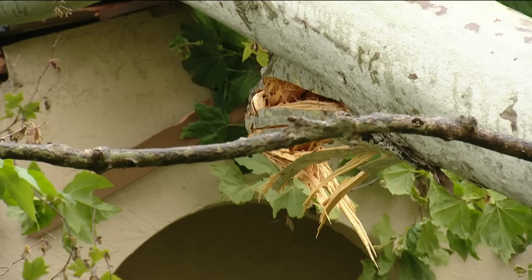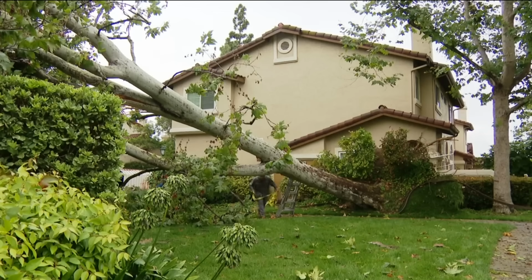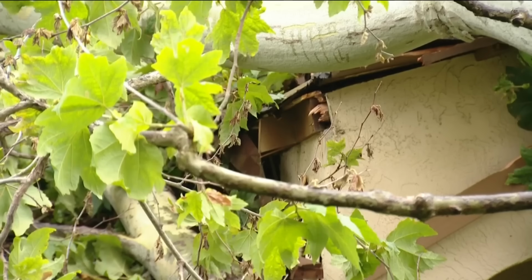I talked to another woman who called 911. She told me she looked out her window as she was making dinner for her kids, and she heard the roots cracking and actually saw the tree fall. So she ran to try and help the people inside the building. There were two different units that were affected. She couldn't get in. She says one of the residents is an older woman who lives alone. But fortunately, within just minutes, firefighters were out here and made sure everyone was out safely.